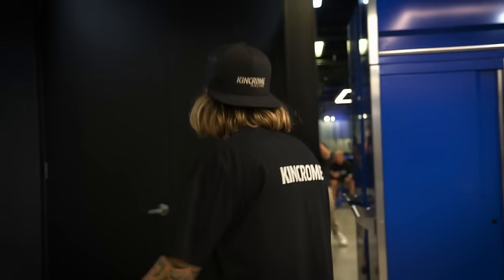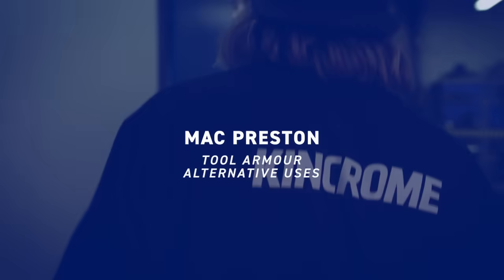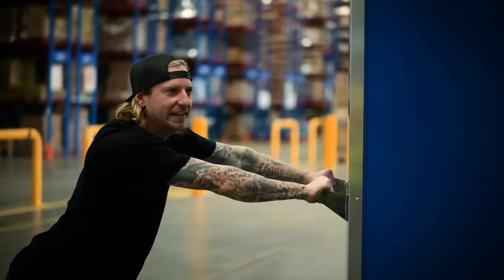So come this way. Use number one, it's a massive chair, fits all your mates. Use number two, portable iPhone charger, or any phone charger. You take it anywhere you need.